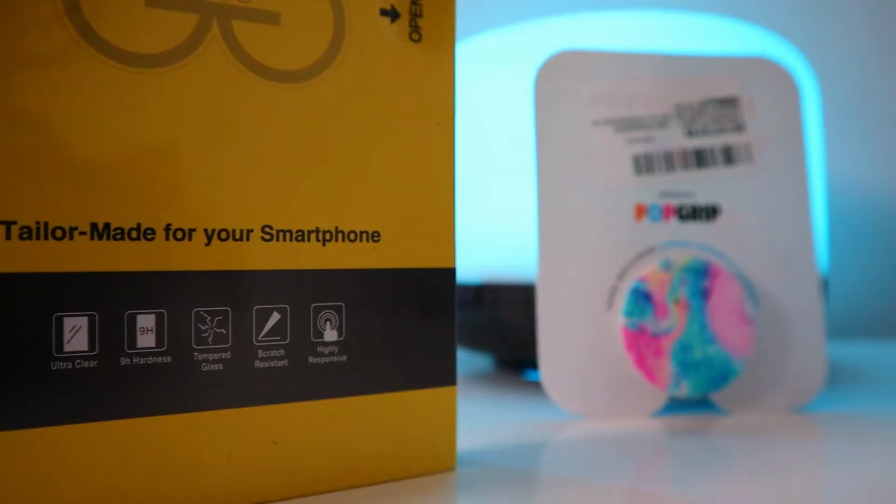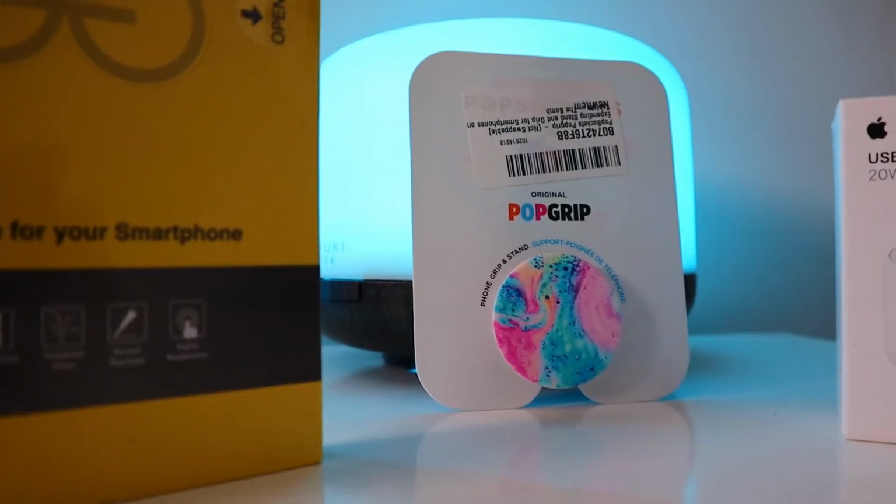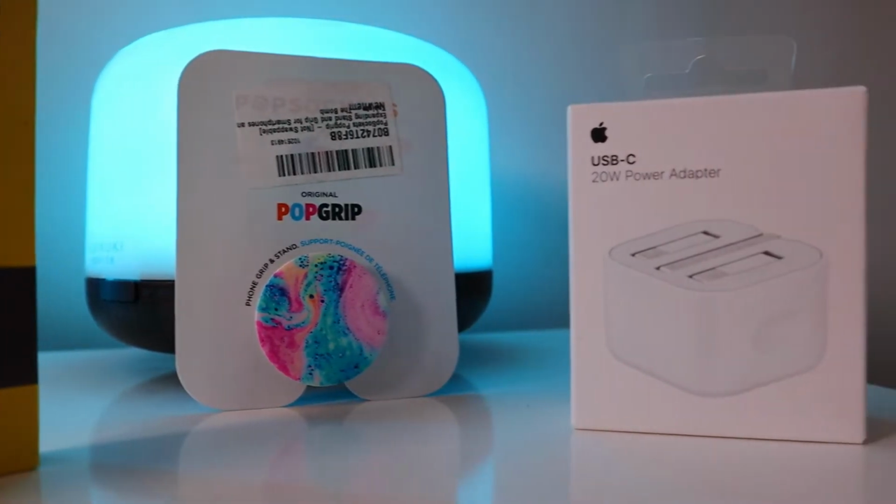Let me just show you what's underneath this pink strip. Ta-da! I bought the iPhone 12 for £850, and not only am I unboxing the iPhone 12, but I also have some cool accessories that I'm going to be trying out, making sure this doesn't happen to this. So the iPhone 12 is 128 gigabytes.